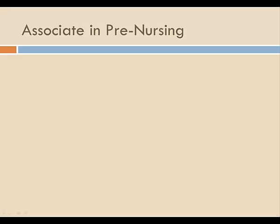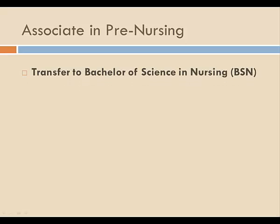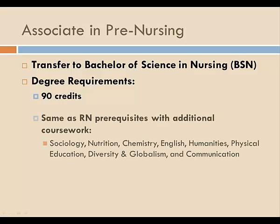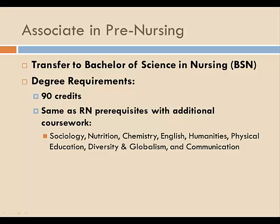The third pathway is an associate degree in pre-nursing, which will prepare students to transfer to a university and obtain their Bachelor of Science degree in nursing, or BSN. The associate in pre-nursing is a 90-credit degree program. The coursework is the same as the prerequisites for the RN program, with additional classes in a number of academic subjects.